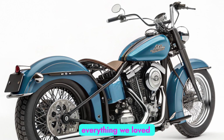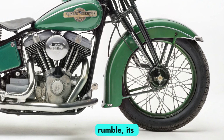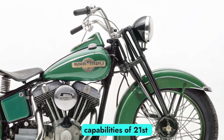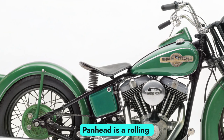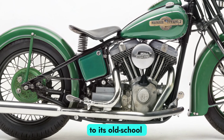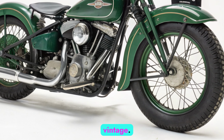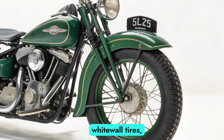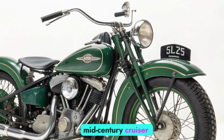Harley-Davidson took everything we loved about the classic Panhead, its raw look, its low rumble, its mechanical personality, and paired it with the capabilities of 21st century engineering. Visually, the 2025 Panhead is a rolling piece of art. From its chrome-heavy finishes to its old-school peanut gas tank and leather solo seat, this bike screams vintage. The wide front forks, wire-spoke wheels, white-wall tires, and minimalist tail section all give it that authentic mid-century cruiser look.